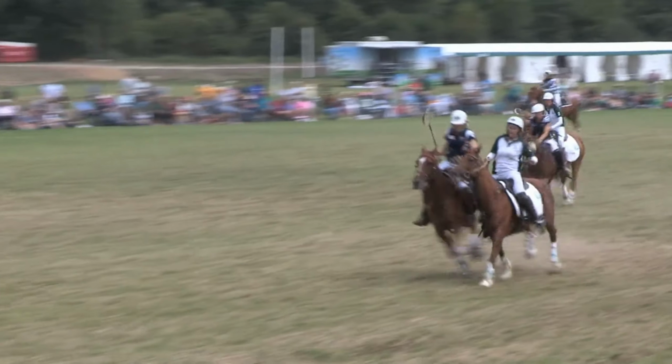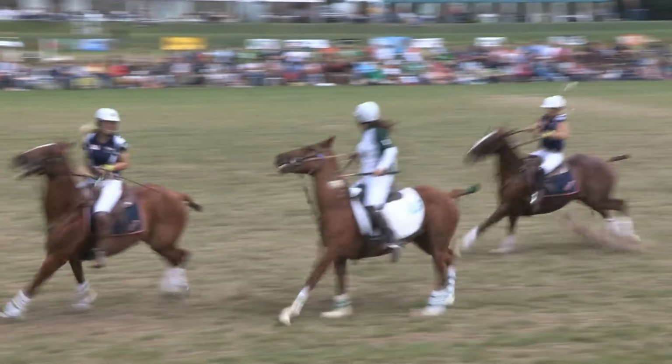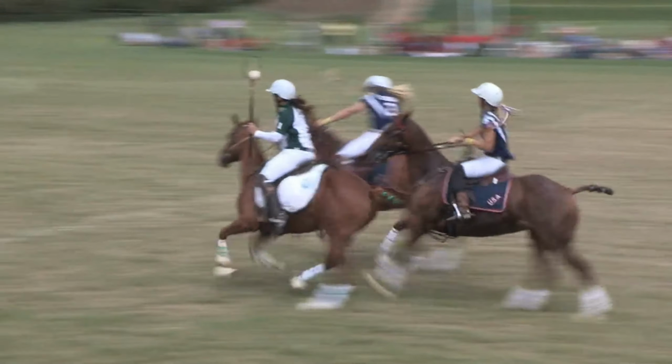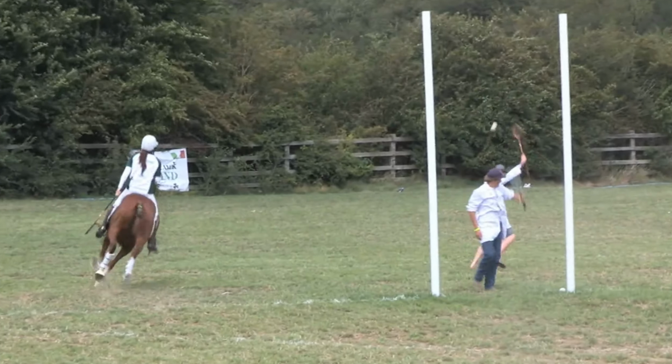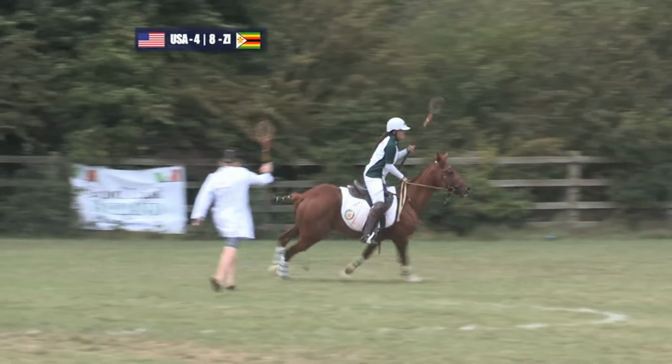Kelly Redfern is up and running. Heading downfield towards the 30-yard line. Carries on going, breaks over the 30-yard line, bounces, pulls it back in, lines up a post and shoots it through for Zimbabwe. Makes it 8-4.